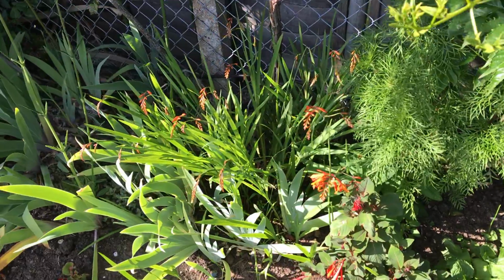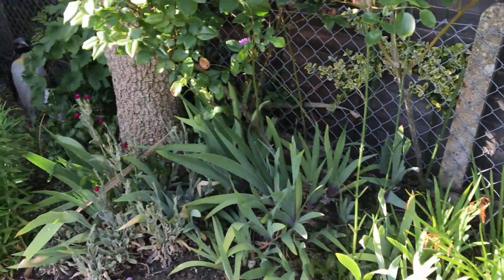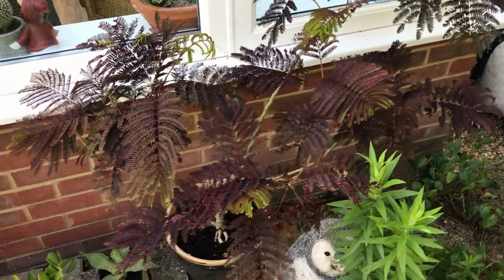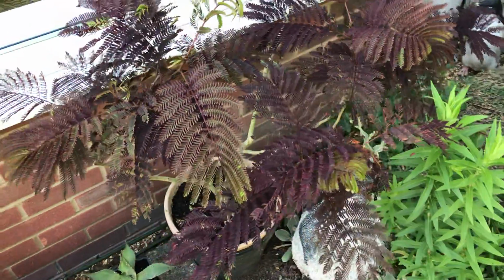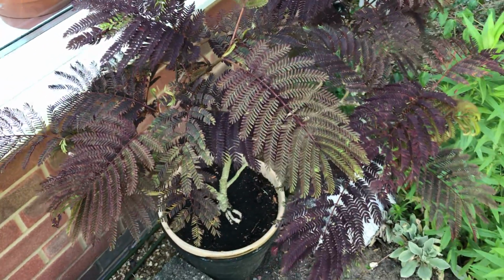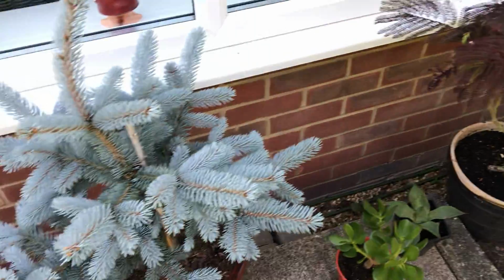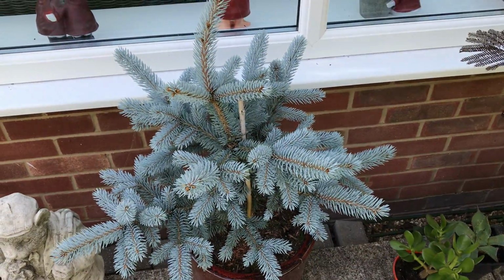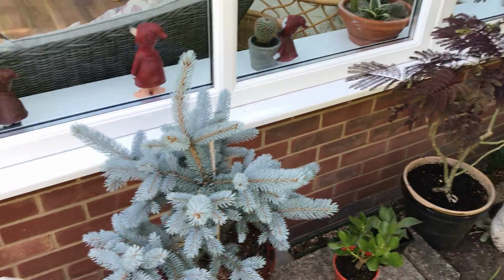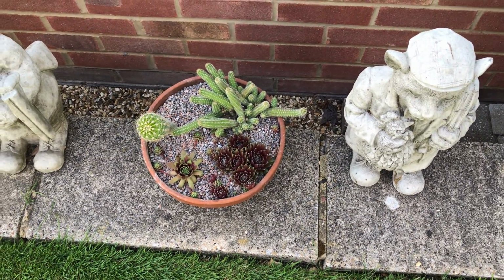More crocosmia coming up. This is one of the small ones, looking really nice. Here we have, near the house, an Albizia, and it's a purple one. The foliage is so delicate and lovely. Something I've had now for about 6-7 years in this pot. It hasn't got too big, but it is quite nice. This agapanthus is a beautiful blue, and it's a good contrast next to the purple Albizia. A few alpines I've been growing, cacti, succulents in the garden.